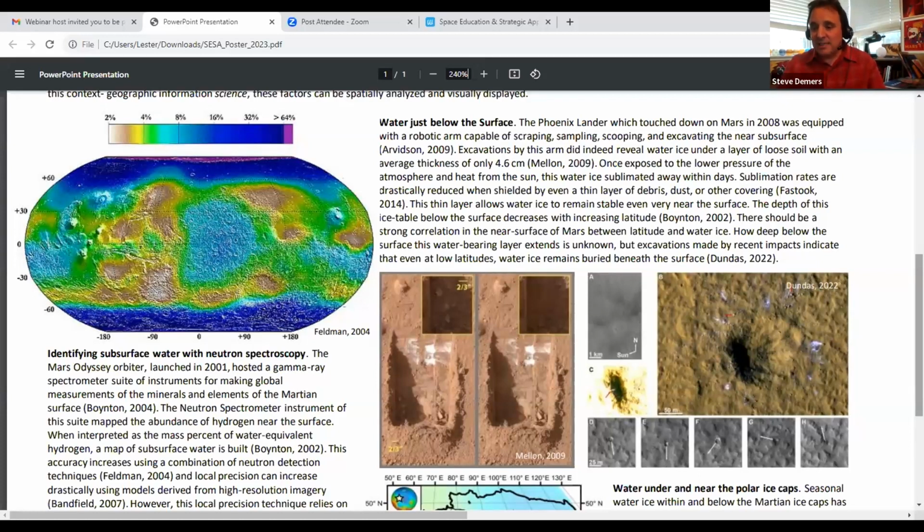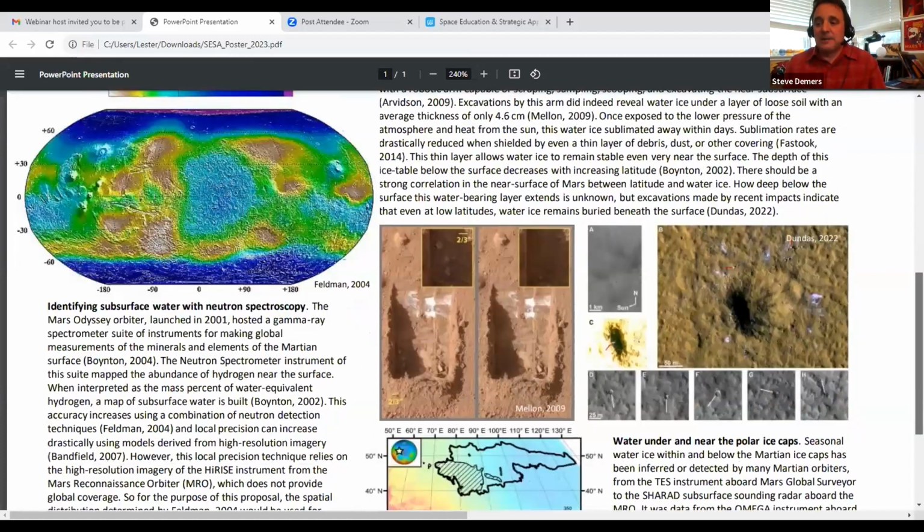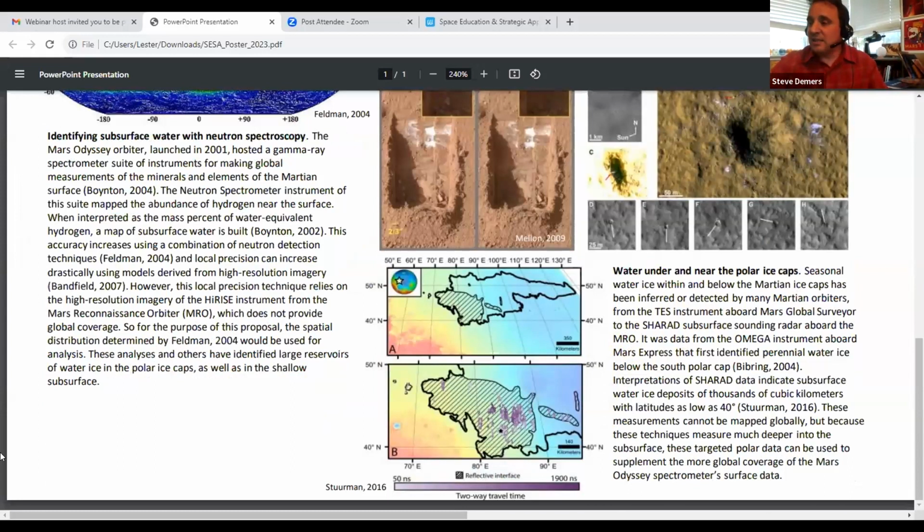And then more recently, the photo to the right, I think you can see that there, that photo on the right is from the Mars Reconnaissance Orbiter's Context Camera. And it is showing water ice being excavated by meteor impacts. So this was analyzed by Dundas 2022, and this impact was only at 35 degrees north latitude. So at that time, this was the lowest latitude crater showing evidence of freshly excavated water ice. So even as low as 35 degrees, there was still water ice exposed in the ground here. So very exciting. Now, both the Phoenix and the impacts are just isolated surface excavations.